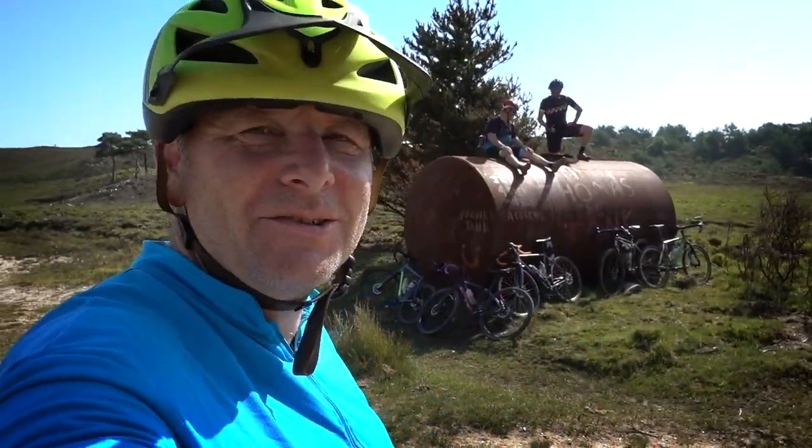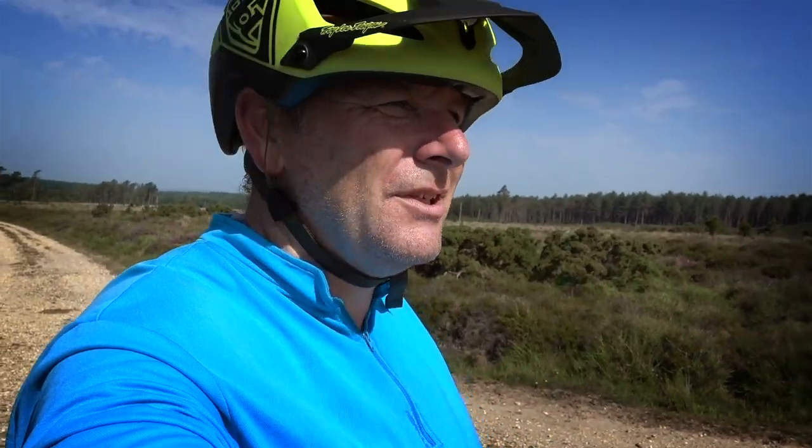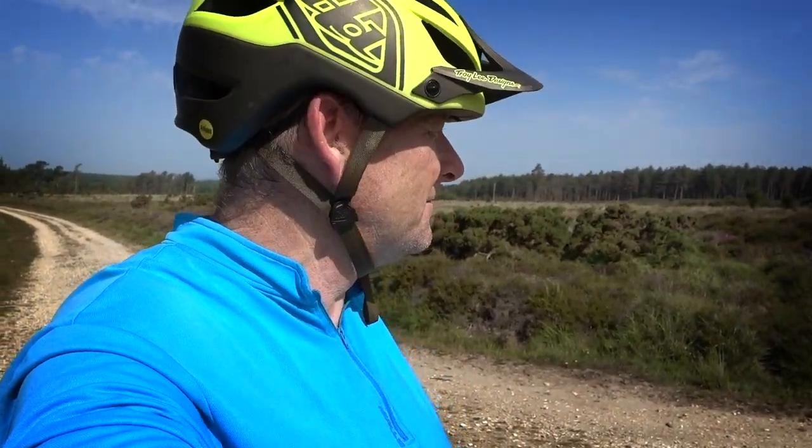Some pretty gnarly single track there, some loose rocks and what have you. Julie had it over the bars. First time ever, never seen her do that before. So yeah, a little bit gnarly in places, but here comes the wind. Back out into the open, and yeah, luxury gravel.